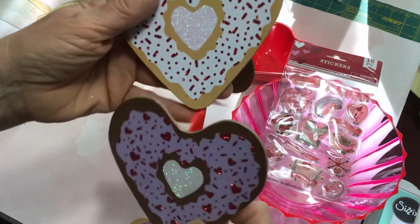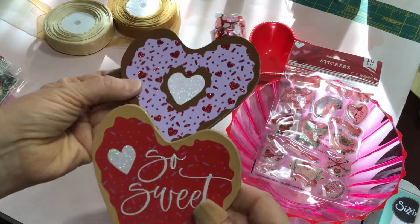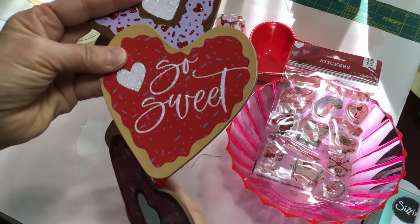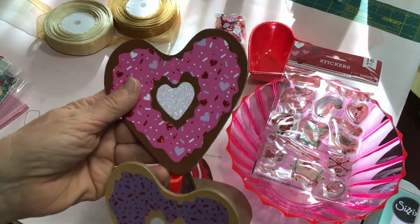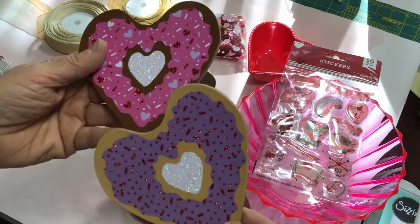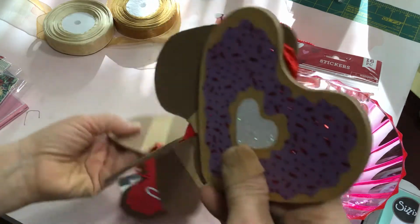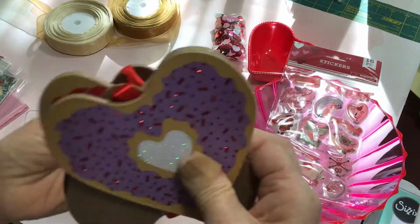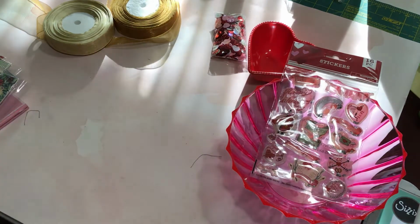My plan is to take these apart. I mean, they're cute as they are, but I'm going to take these apart and cover them with cardstock and bling and stickers and other textural elements, and use them as tags or in swaps or gifts, what have you. So for $1, for 6, I thought that was really reasonable. So that'll go into my box of goodies to alter.